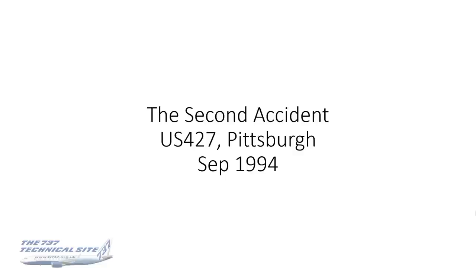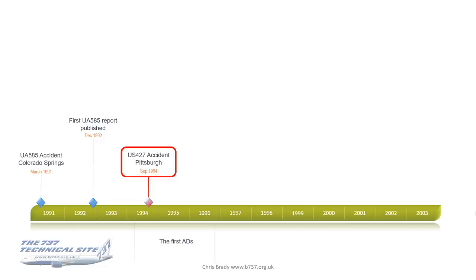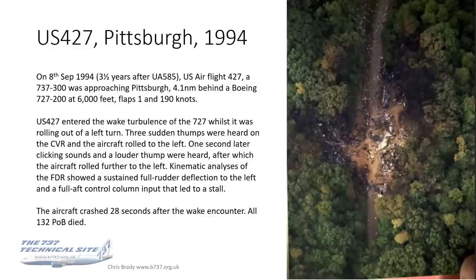Then in September 94, tragically there was a second accident, and this was US 427 at Pittsburgh. So 8th of September 94, 3.5 years after United 585, US Air Flight 427, and this was a 737-300, remember Colorado Springs was a 200, was approaching Pittsburgh. It was just over 4 miles behind a 727, and it was at 6,000 feet, flap 1190. US 427 entered the wake turbulence of the 727 whilst it was rolling out of a left turn. 3 sudden thumps were heard on the CVR and the aircraft rolled to the left.